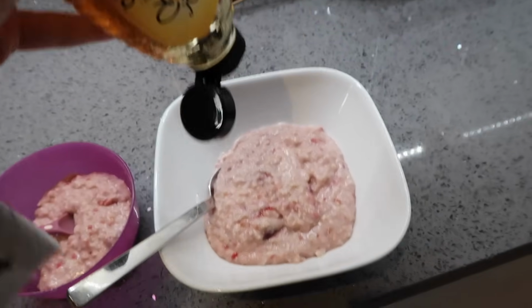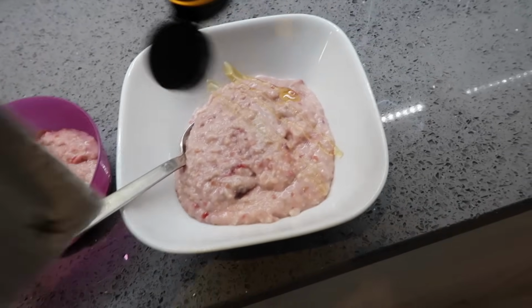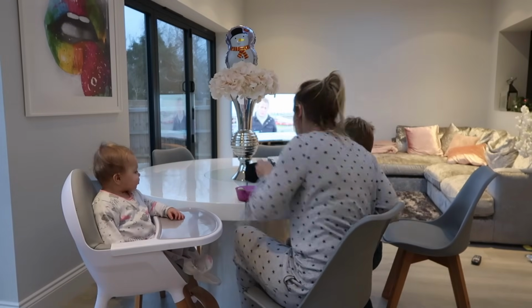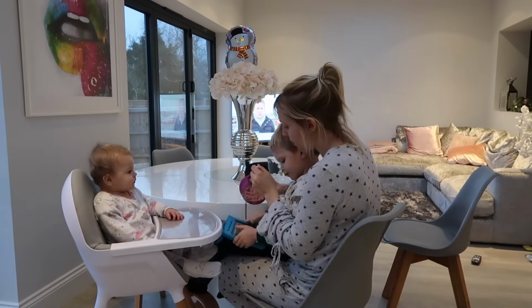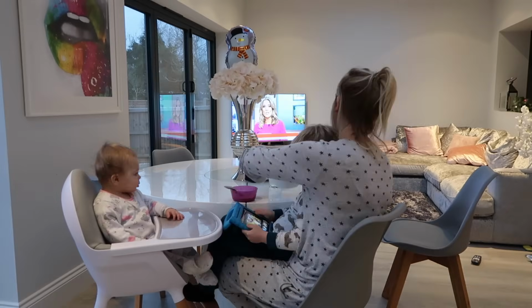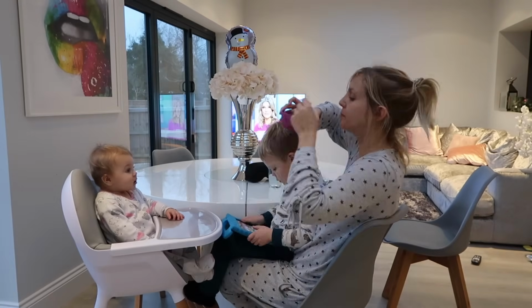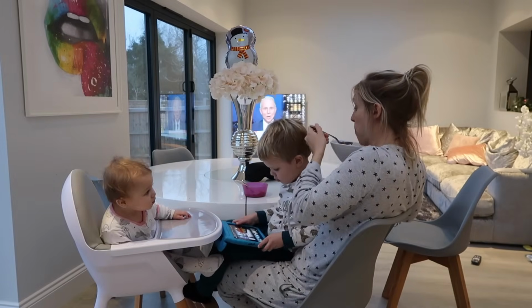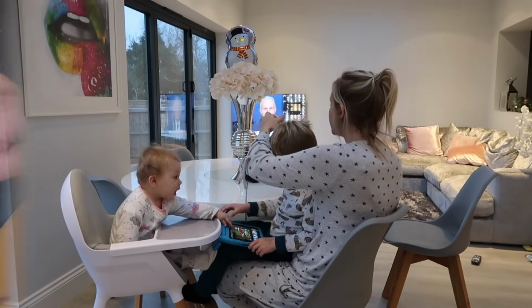Olivia and I are actually both having this today, but I'm having a little bit of honey on mine. It's so nice to make something that we can all eat. It does make the mornings a lot easier, although Ralph didn't want it this morning and he chose to have some cereal. But it still helped the fact that me and Olivia could eat it. It was like a spoonful for her, a spoonful for me.